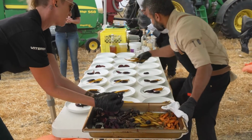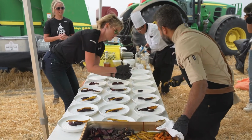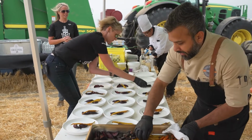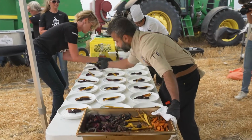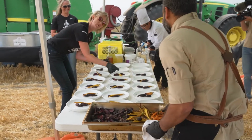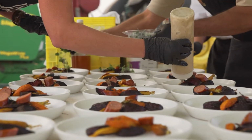So what are we serving here, Chef? This is the fall winter salad, roasted root vegetable, and microgreens. And what about this? Is that extra? Right there? Yeah, that's right. Do you want it there? Yeah, that's for the garnish, right? Okay. It's a beautiful garnish. Yeah.